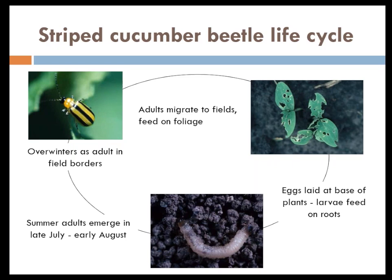This beetle overwinters as an adult in field borders. In the spring, they migrate to cucurbit fields, and then they feed on the foliage of newly emerging direct seeded fields or transplants. The adults lay their eggs at the base of the plants, and the larvae feed on the roots. We don't typically think of the larval root feeding as causing economic damage, but I can't say that that is always the case.